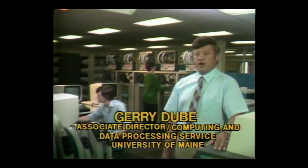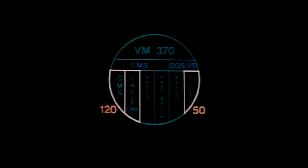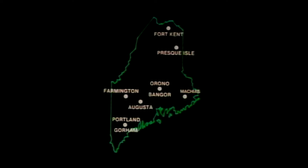The central system supporting our distributed campus users is located on the Orono campus. Approximately 120 concurrently active terminals support research, instructional, and administrative problem-solving needs. Another 50 active terminals support the university's administrative and transaction processing. The terminals at each of the campuses vary from batch workstations to display and hard copy terminals.